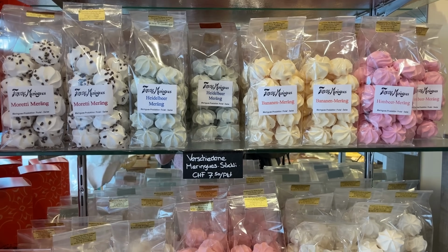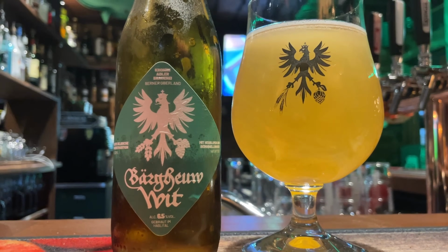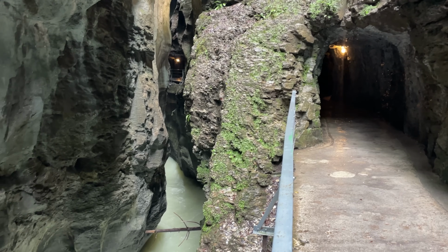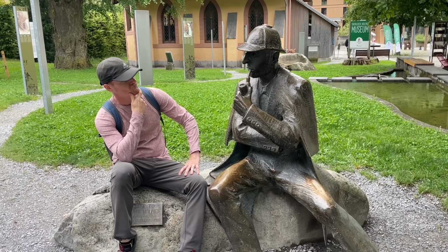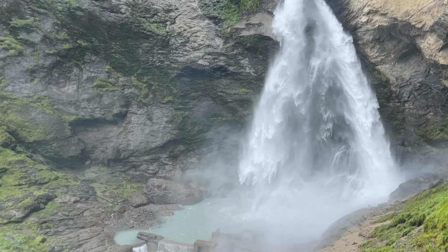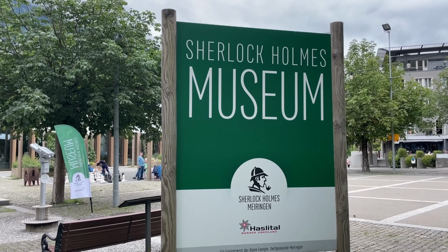First, meringue is believed to have been invented here, so you should definitely buy some from a local bakery. You can also grab a local beer, climb a medieval tower, wander through the Aare Gorge, or snap a pic with Sherlock Holmes. In fact, you can even visit Reichenbach Falls where, spoiler alert, Sherlock supposedly plummeted to his death during a duel, or tour the small Sherlock Holmes Museum in town.